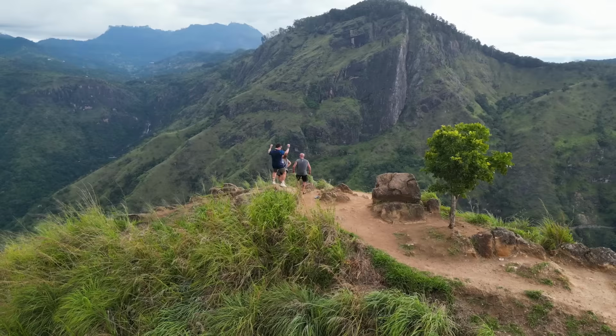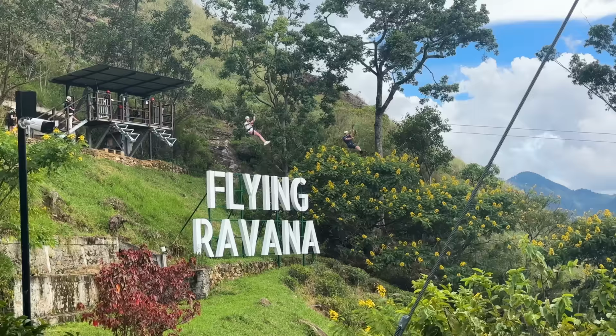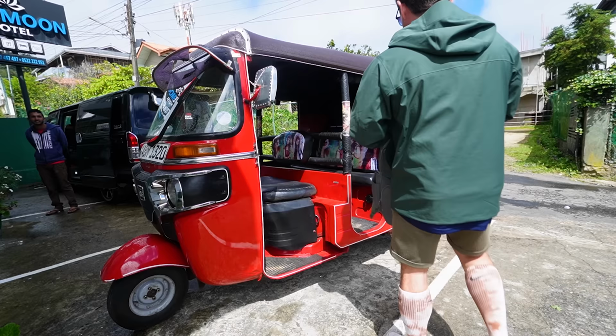That's where we're going. Ella is a scenic town here in the mountains, popular with tourists thanks to its gorgeous nature, historical sites, and its cooler climate. So, strap in for another slice of adventure today. Let's begin in the town of Nuwara Eliya, an interesting town, not too far away from Ella, and let's see what today has in store.